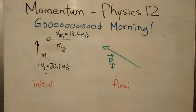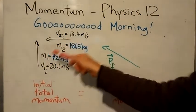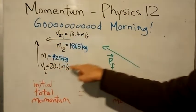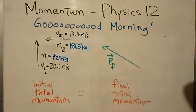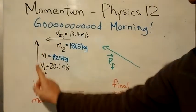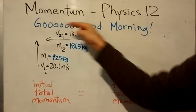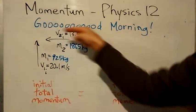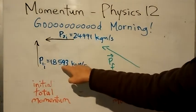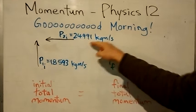To continue, the initial total momentum of those two masses has to equal the final total momentum of those two masses. Let's make these momentums not just M1 times V1, but a momentum, which is mass times velocity. So we'll go 925 times 20.1, and that will be the momentum to the north in kilogram meters per second. Then M2 times V2 initial, the initial momentum of M2, to the west. The initial momentum to the north is 18,593 kilogram meters per second, and the initial momentum to the west is 24,991 kilogram meters per second.